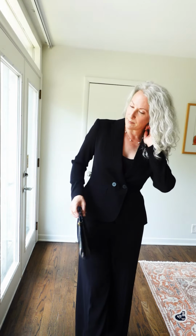And I've got a little Ferragamo bag here just to carry like this. This is something that I would absolutely wear to an event. Recently, I was invited to an event that happened in the evening, and it said cocktail attire, but I had to go after work. So I wore this exact pantsuit from The Fold. I'm wearing the New Me shirt underneath, and I've got just a little simple pearl necklace on.